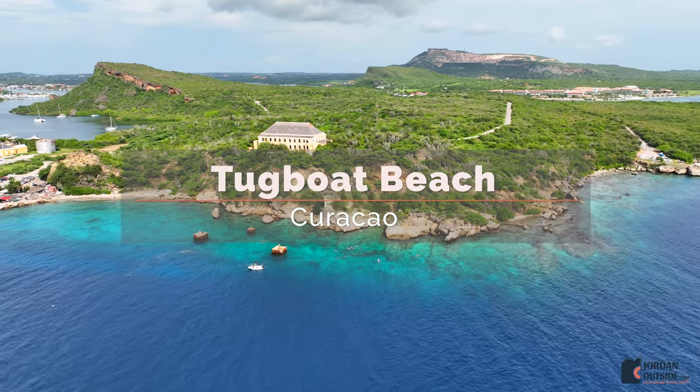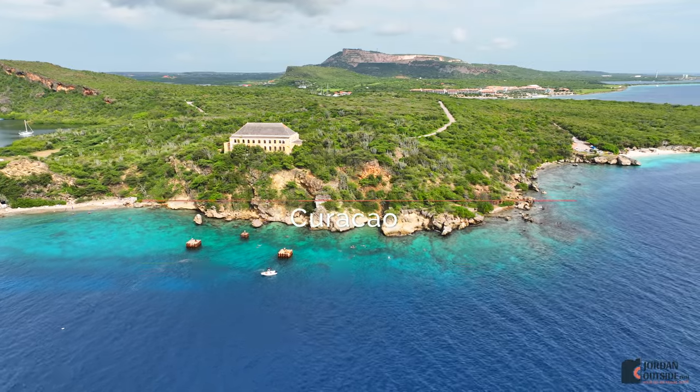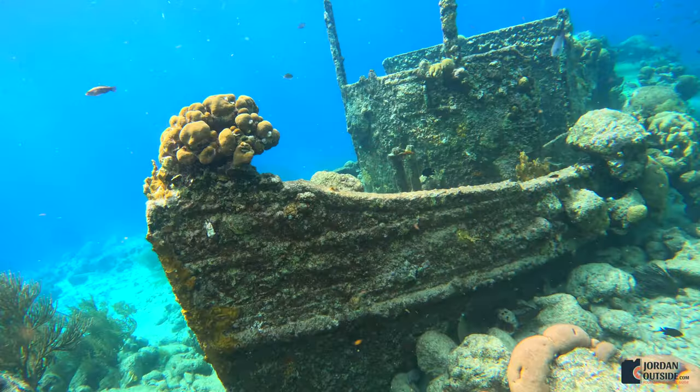Tugboat Beach was one of our favorite places for snorkeling on the southwest side of Curacao. It's free to go there. When you get there, you'll swim out. There's a sunken boat that you can swim around. There's all sorts of fish.